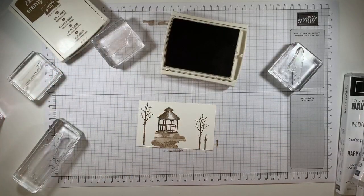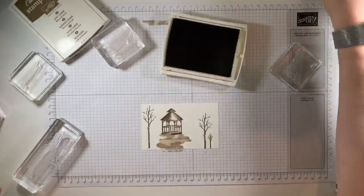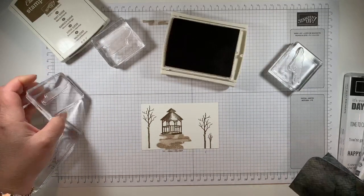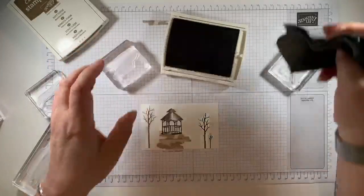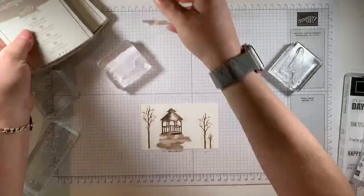Okay, and again, I can tell my, there we go. Okay, now my live feed is up. And clean those off. I like how these have so much texture just in the stamps themselves. You don't have to add a whole lot of anything.